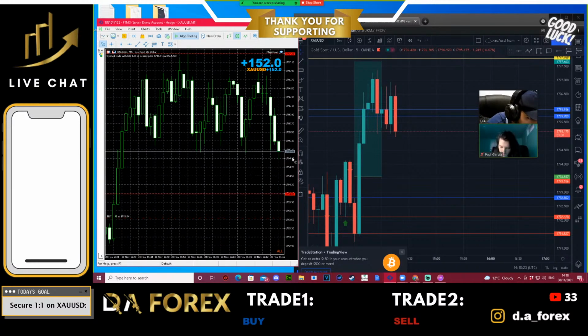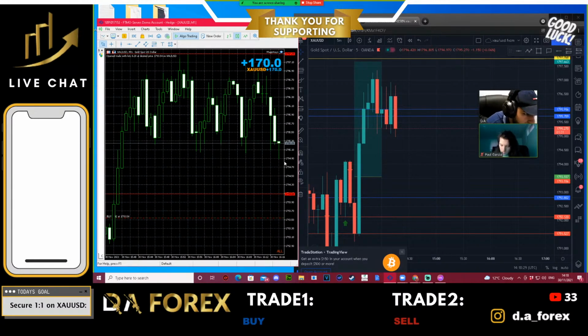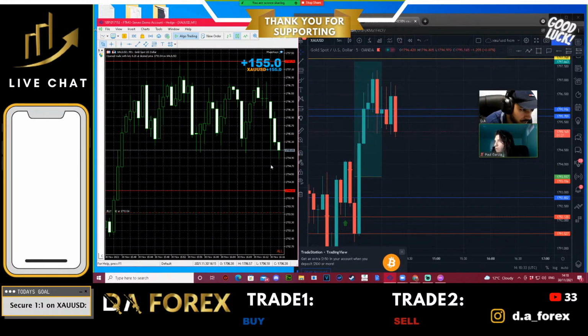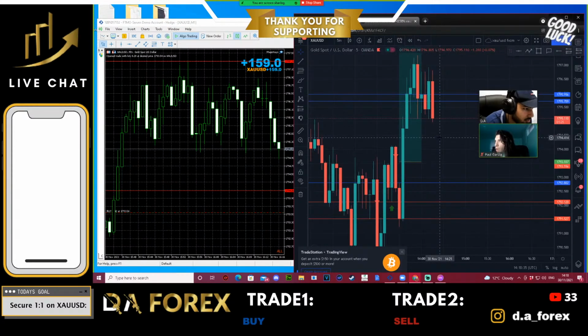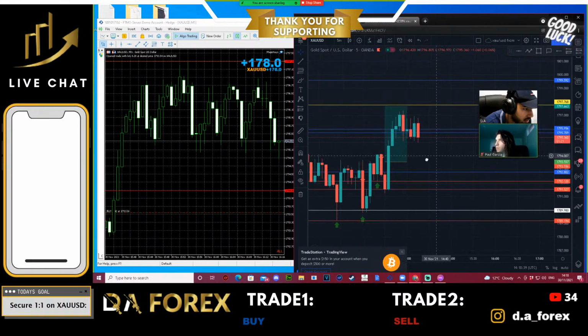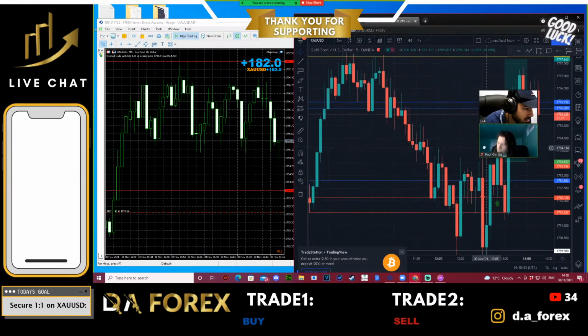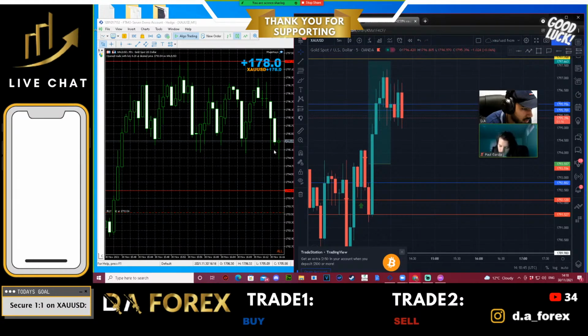Tapped into 1794.90. Could see it coming down a little bit more, but if we again did tap 1794 over here, then even rejections from here do make sense, but could see it coming down a little bit more. Look at this massive candle, man. It needs to be corrected a little bit. A little bit of correction is required. So down to this area here can really make sense.